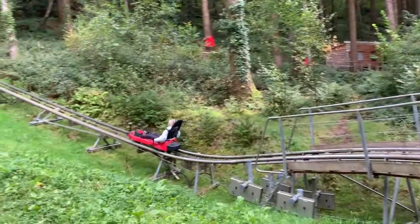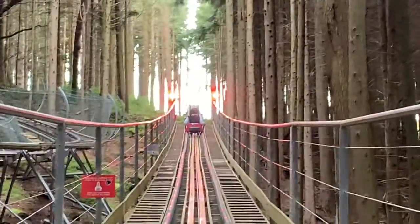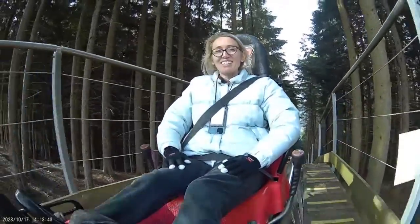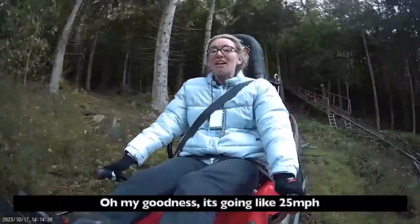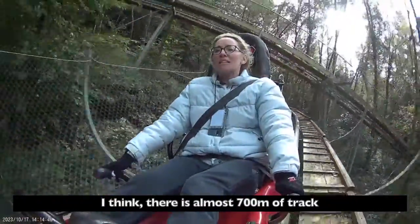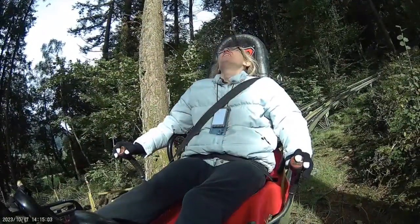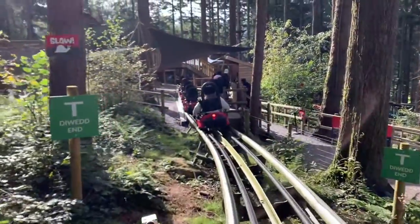She's off again. There goes Jem, all the way up there. Oh my god, and we're still climbing. Oh, there she is. We're in. Here we go. Well, that was good. Little spur of the moment thing.